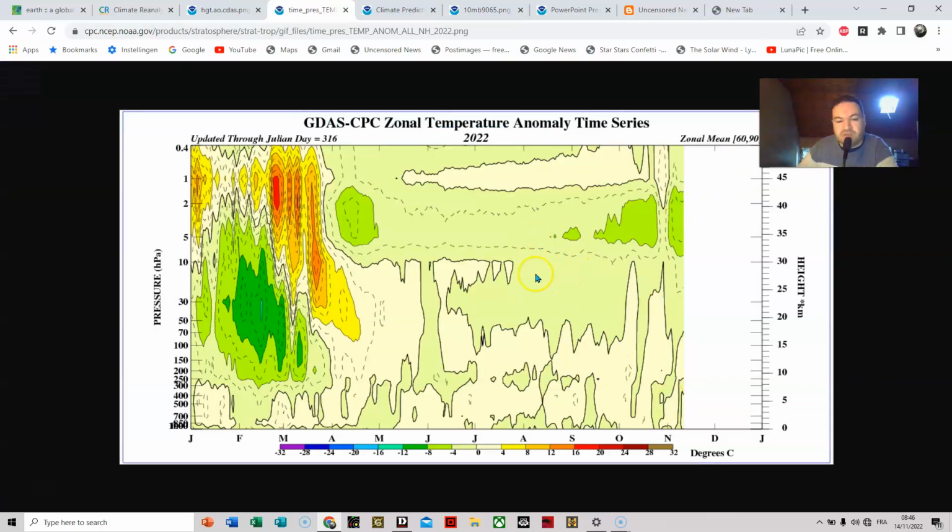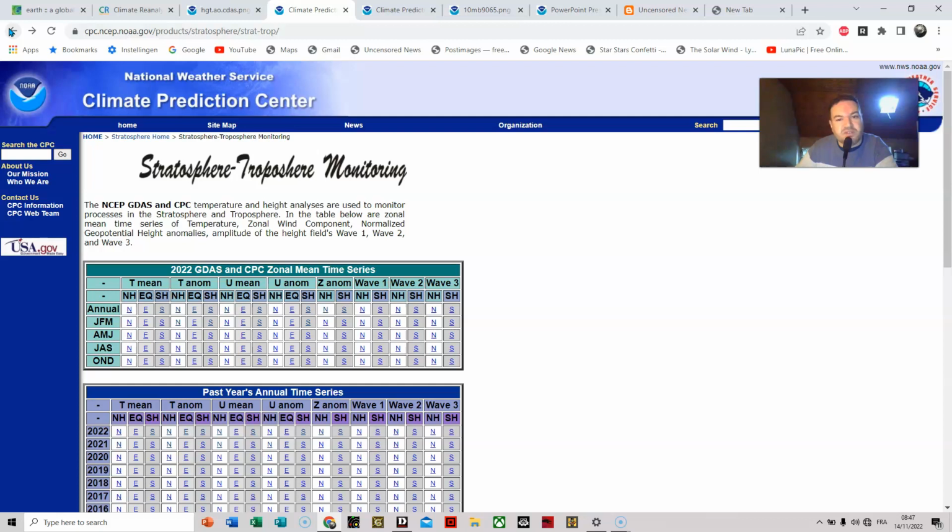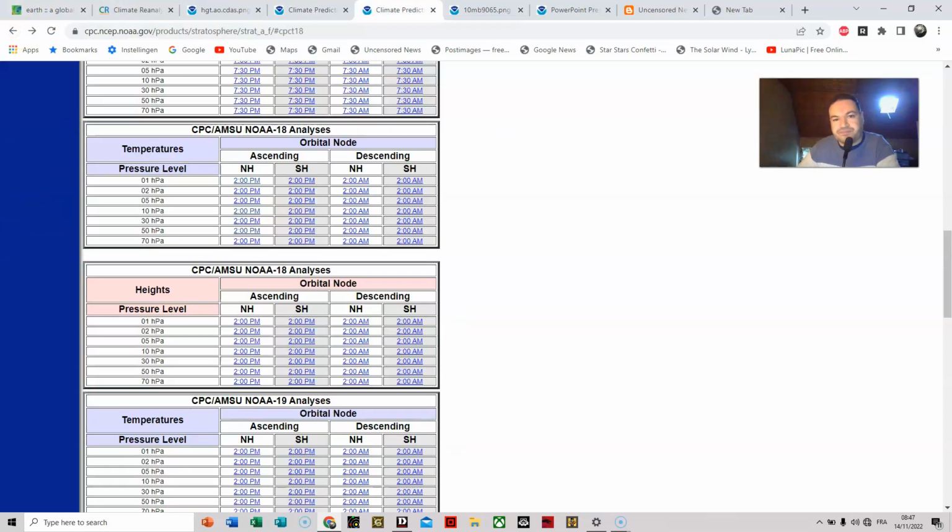Looks normal. So typically when you have a sudden stratospheric warming, this would all be in the red, all the way from the top of the atmosphere to the lowest sections of the atmosphere, and this would indicate that warm air is actually pouring in very quickly. But let's hope this does not happen this year.